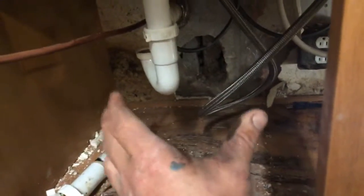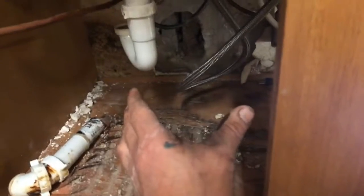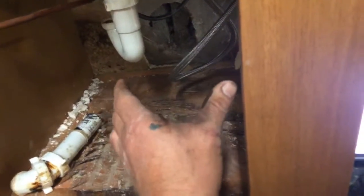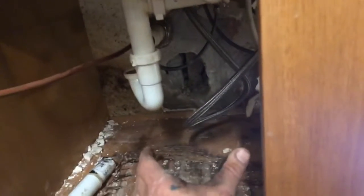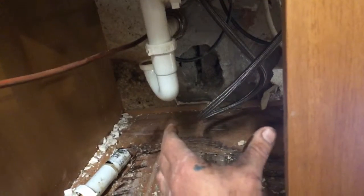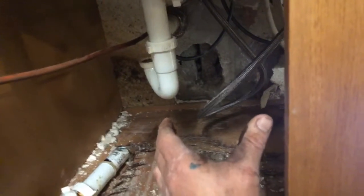But there's clearly an issue, because if you run the water and it starts backing up all over the floor, then the issue becomes the drain line. Something is letting the water out. It's full, so we can open the drain line. The problem is that's not going to fix the issue.